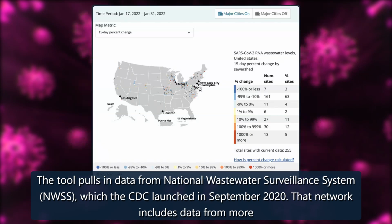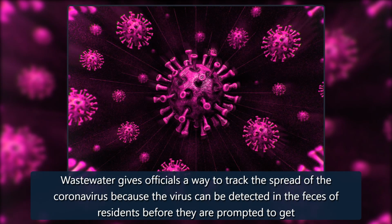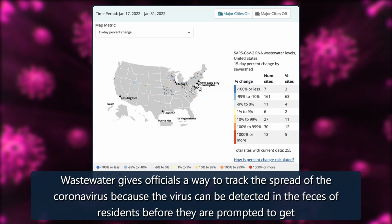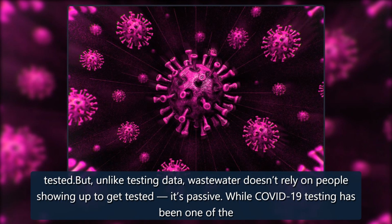The tool pulls in data from the National Wastewater Surveillance System, NWSS, which the CDC launched in September 2020. That network includes data from more than 400 sites in the U.S. Wastewater gives officials a way to track the spread of the coronavirus because the virus can be detected in the feces of residents before they are prompted to get tested. But, unlike testing data, wastewater doesn't rely on people showing up to get tested, it's passive.